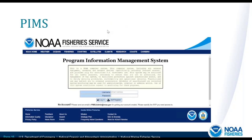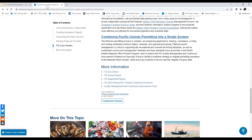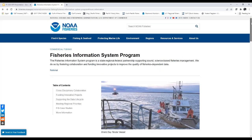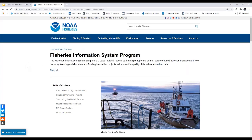All right, so we have gotten to the demo portion of this presentation. So I'm going to show you where you will be submitting pre-proposals. But actually, the first thing I want to show you is the FIS web page real quick. So you can find this, the URL is up here, but it's pretty easy to find. You can just search Google FIS and NOAA, and this should come up. But I wanted to show you this because this is where you can find a link to the guidance document.